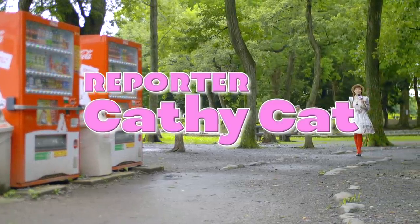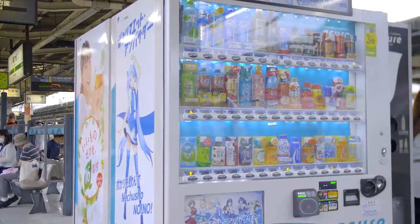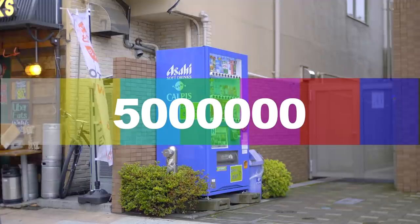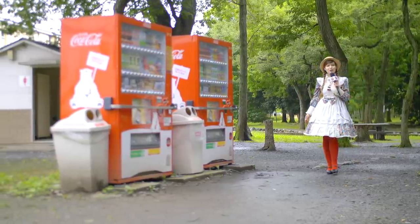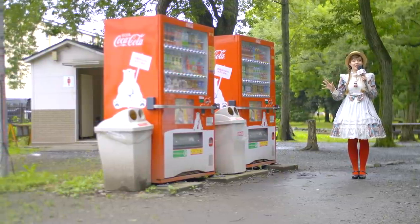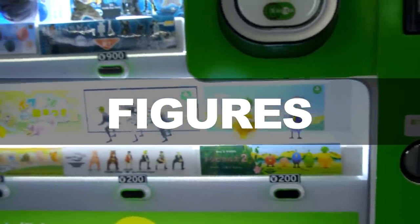Did you know that Japan has the highest density of vending machines in the world? Meaning they have 5 million vending machines. That's approximately a vending machine for every 25 to 26 people. If you think about that, that's a lot. But they're not only drinks, they are the most craziest types of vending machines here.